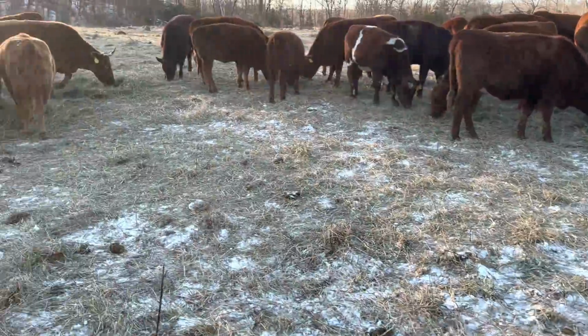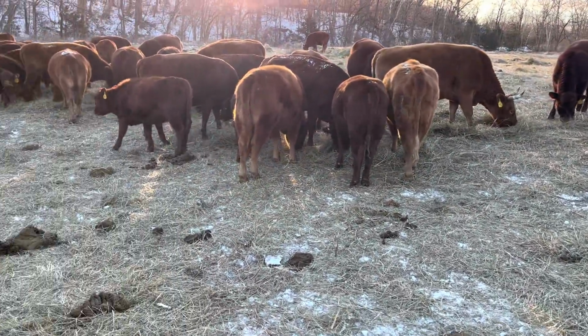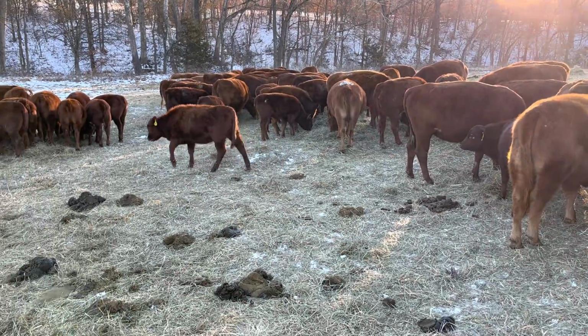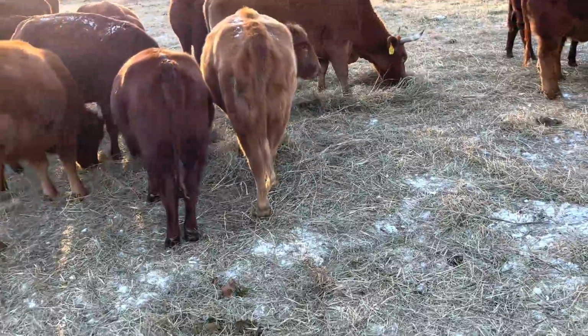And that's the other thing I like about unrolling it in rows like this: the cattle all huddle up to each other. Even though it's stretched out across the field, they huddle up and use each other's body to keep each other warm. Now, we're gonna be taking off here.